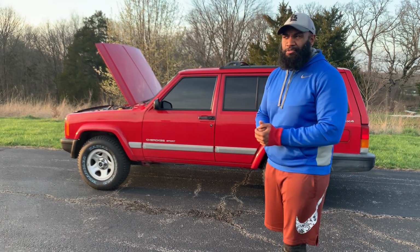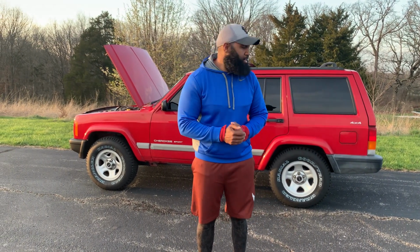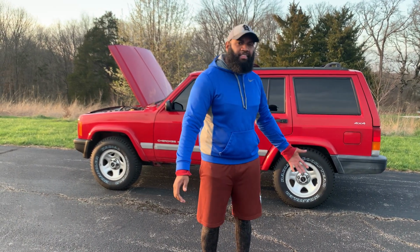I will do a lot more videos on the Jeep as time goes on, and we'll see if things change and if I add anything else to her. But for now, I like the way she is. I like that she's stock. She needs a bath, and I apologize for her being dirty.